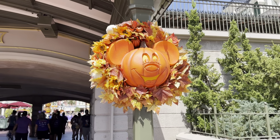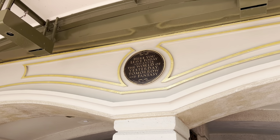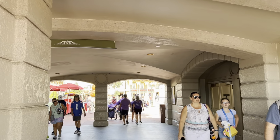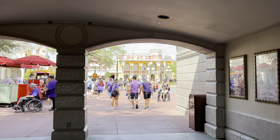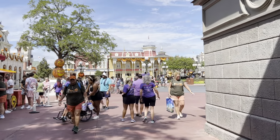Hello, Pumpkin Mickey. Here you leave today and enter the world of yesterday, tomorrow, and fantasy. I gotta do that as many times as I can because it's so important to remember. As you go through this gate, you're entering a different world. Here we are.